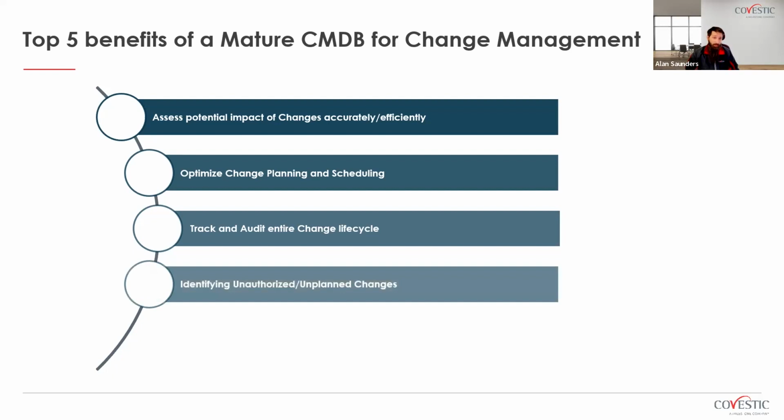One of the underrated benefits of a mature CMDB is detecting unplanned and unauthorized changes, and then the ability to address those. By having a complete look into the actual current state of an IT infrastructure, you're able to compare it against the CMDB records and see what has changed over time, when, and by whom.